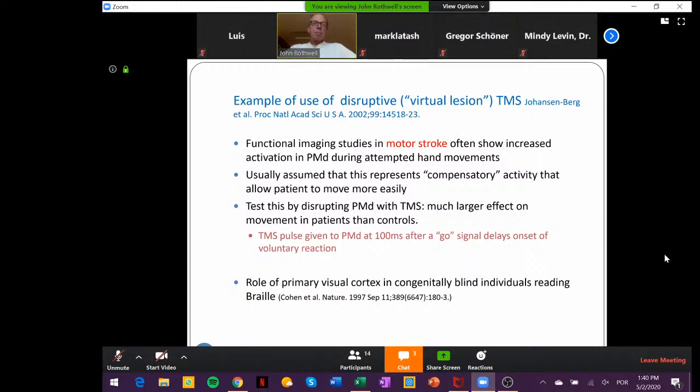To show that it's compensatory, you have to show that if you interfere with that activity, then the movements get worse. And that's exactly what you can do with TMS. We can do the experiment, ask people to move their hand, and then we can disrupt the activity in the dorsal premotor cortex with the TMS pulse and see if the movement gets worse. And in fact, it does.